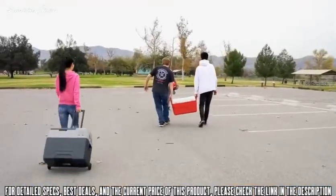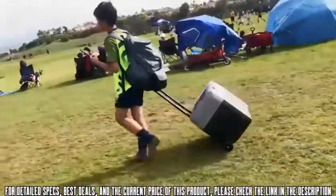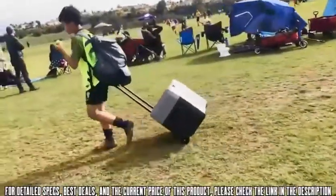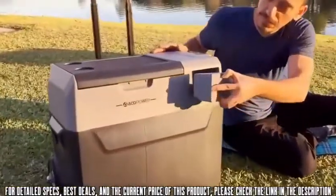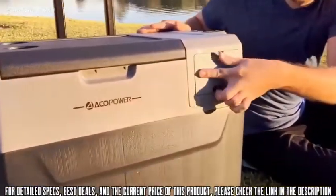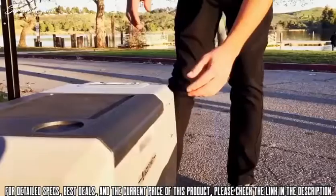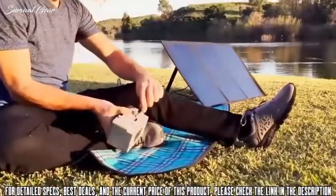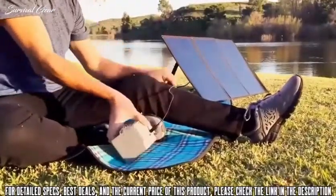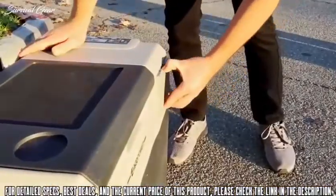No heavy lifting with Lion Cooler, which is easy to move around with the telescopic luggage-style handle and large 6-inch wheels. Lion Cooler gives you portable power on the go. The easily removable snap-in lithium-ion battery gives you up to 10 hours of use before it needs recharging. It's just like using a power tool or cell phone that has a built-in battery that needs recharging after use.